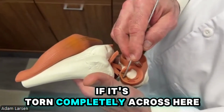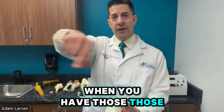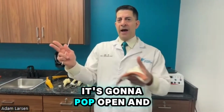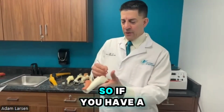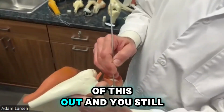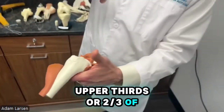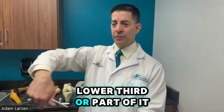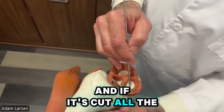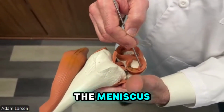If it's torn completely across here, it's going to gap open just like on a barrel. You know, when you have those rings around a barrel, and if you snip that band around the barrel, it's going to pop open and it's not going to provide any support. So if you have a radial tear, that's like snipping that band around the barrel. If you just strip some of this out and you still have what we call the hoop strength, the hoop around the barrel, if you just strip the upper third or two-thirds of a hoop around a barrel, but you still have the lower third or part of it still there, it's still going to hold. So we call it hoop strength. And if it's cut all the way across, what we call a radial tear, you lose all your hoop strength and you lose the function of the meniscus. So those are really bad tears to have.